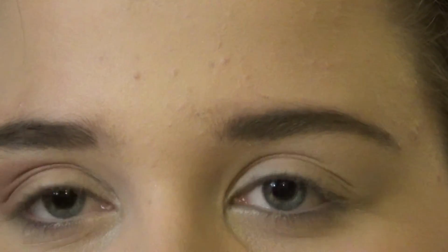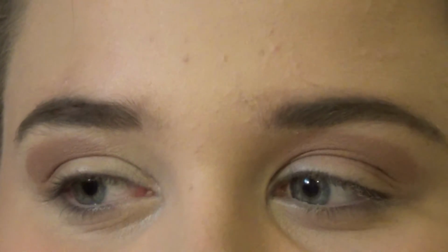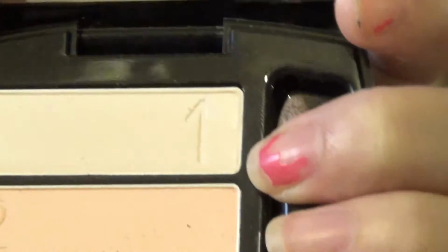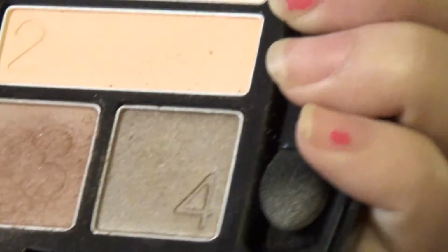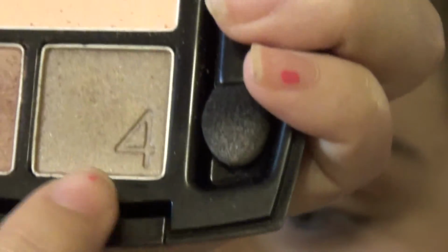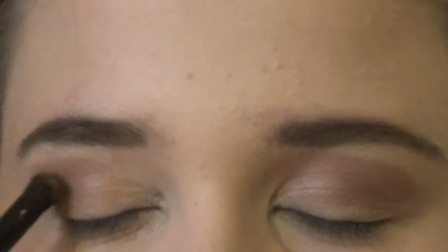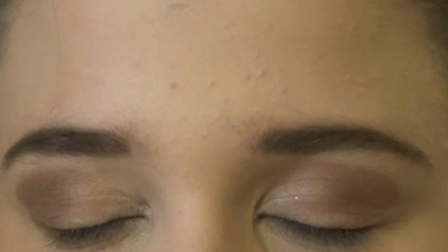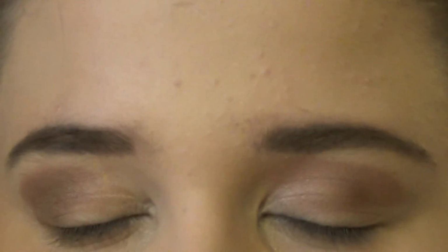Before I blend it, I'm going to take a little bit of a more precise brush, and I'm going to take the 4 shade, which is a tiny bit darker, and this is optional because most people just do a crease and they don't do the outer corner or outer V because it's pointless for every day, but since this is such a neutral color, it's going to be just placed on the outer portion of her eye in a V shape and really add some depth and darken it just a little, which could just be for special occasions or if she just felt like doing it.